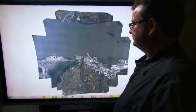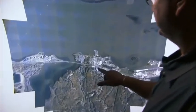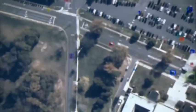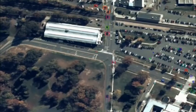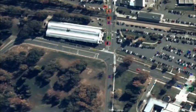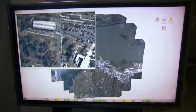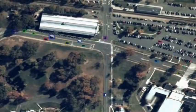So if we wanted to know what is going on in any spot along this image, say near this building at this intersection, we can generate a moving image that shows what's going on in the area. Simply by touching the screen, Antoniadis has opened up a window showing a detailed area, while still maintaining the broader context. And everything that is a moving object is being automatically tracked.